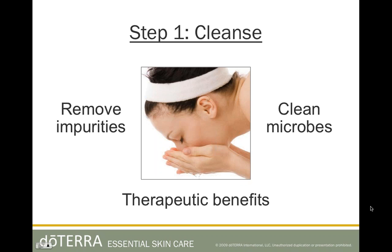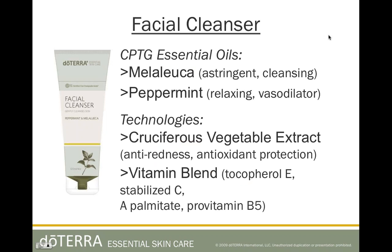People do know, yes, I need to wash my face. What they use to do that matters, and a lot of people don't think that it does, but it most certainly does matter what we use and how we apply that. So in the facial cleanser, we have melaleuca, we have peppermint, we have a lot of vitamin blend, and we have a cruciferous vegetable extract. It keeps the redness down, it helps with antioxidant protection. Melaleuca obviously is very astringent and cleansing, and peppermint is relaxing, and it's a vasodilator. So it means that it's going to help the vessels in our face to open up and be very receptive to all of the goodness that's coming in through that cleanser itself.